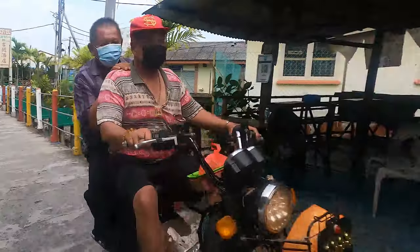For 10 minutes, and we already arrived at the end of the road, so now we are on the way back already. There's not much to see actually in the village. The village is pretty small, so maybe we can go to another side to try to explore. Fizah said that there is another side, so let's check out what they have on the other side.